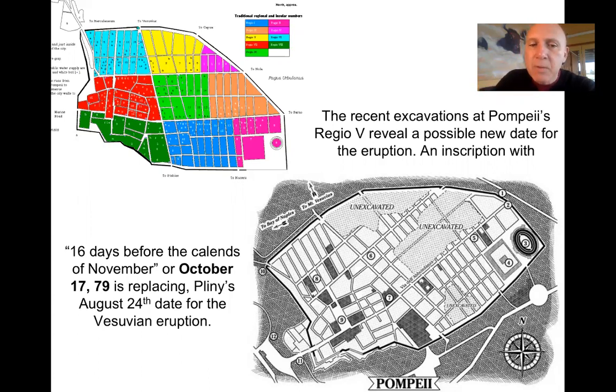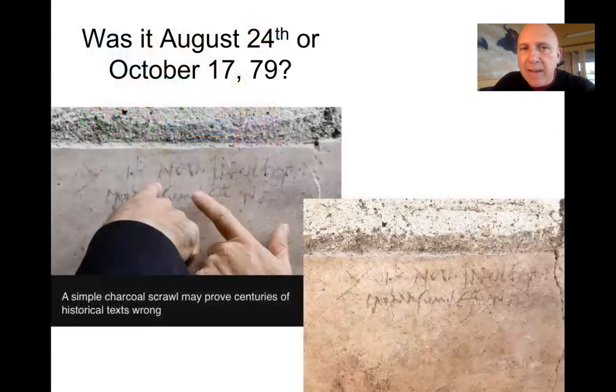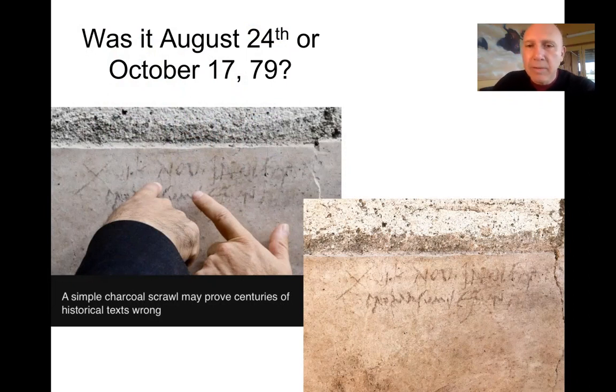This inscription seems to prove that the eruption took place on October 17th, 79. Here is indeed that inscription that you can see. So we don't really know for sure whether it was in August or October, but the scholarship seems to be leaning towards the October 17th date.